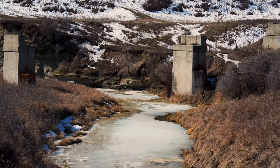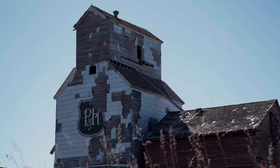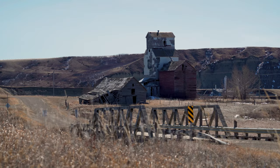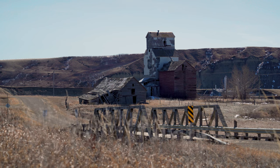You can also see the remains of the railway bridge. Only concrete piers remain today. This branch line would have been shared between transport of grain and also coal from the Drumheller Valley. When the coal industry in the area declined in the 80s, this most likely also sealed Sharples' fate.